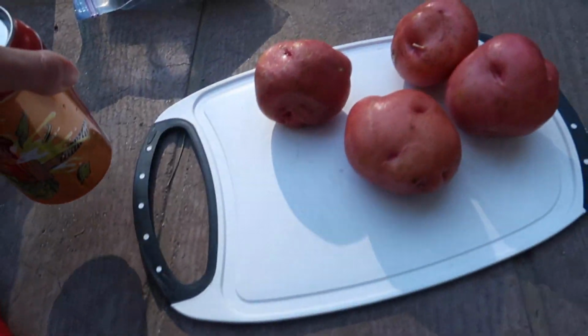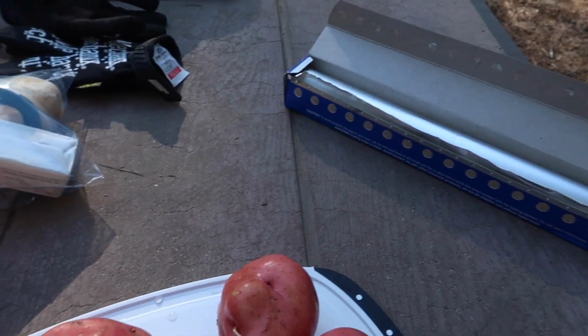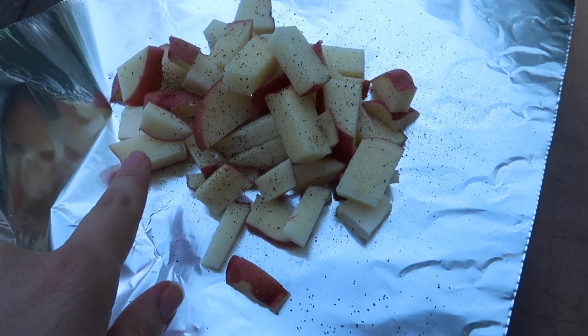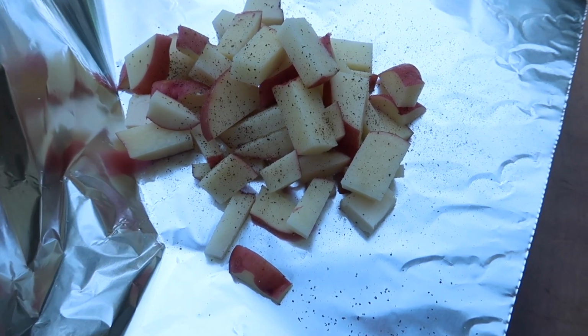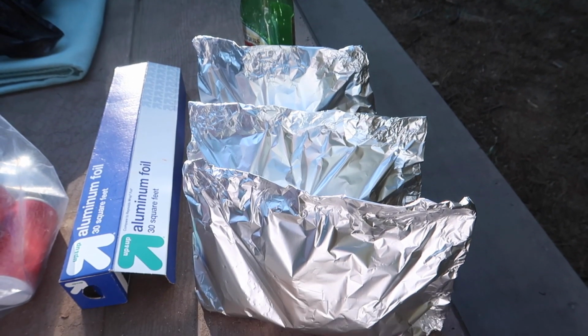Okay, we're gonna get dinner started. I'm gonna make some potatoes, put them on foil with butter and garlic, and we're gonna put them over the fire. The potatoes, butter, salt, and pepper. Potatoes are ready.